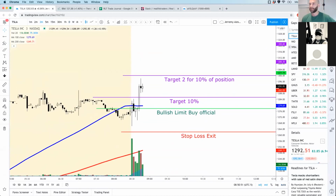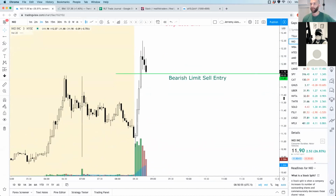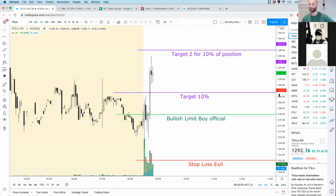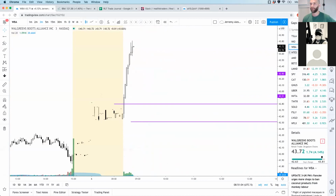All right, Tesla is still trading sideways, and NIO too. Just as a reminder, if NIO goes profitable and we're profitable on Tesla, I'm going to look to exit both simultaneously. So just a little bit of an FYI.